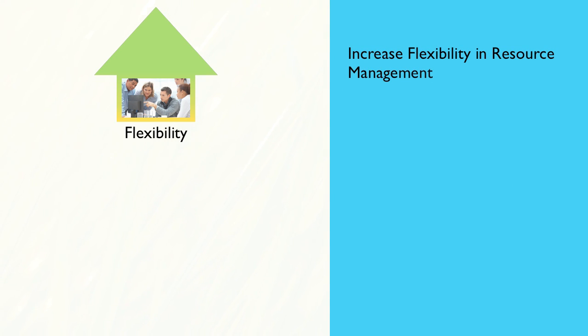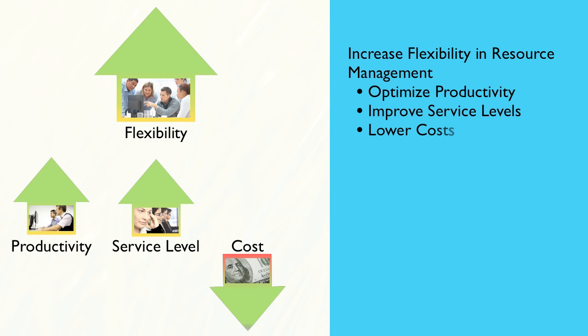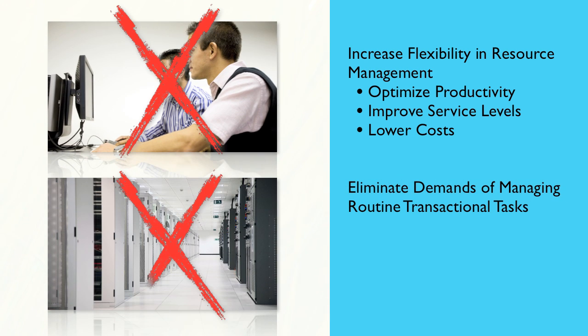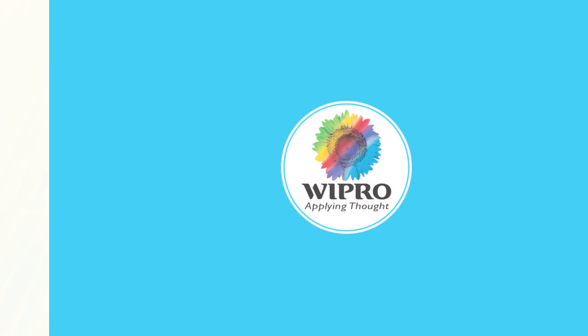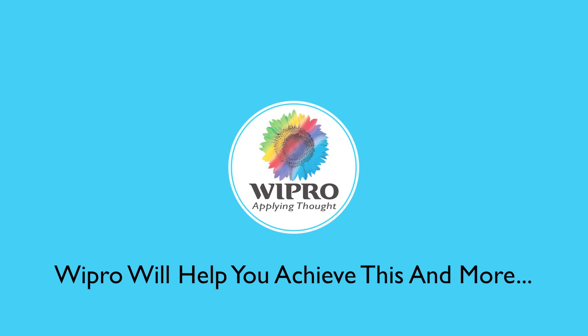What if you could increase your company's flexibility in resource management to optimize business productivity, improve service levels, and lower costs? And what if you could do all this without being burdened by the demands of managing routine transactional tasks, so you could instead focus your critical resources on your core business? Wipro will help you achieve this and more.